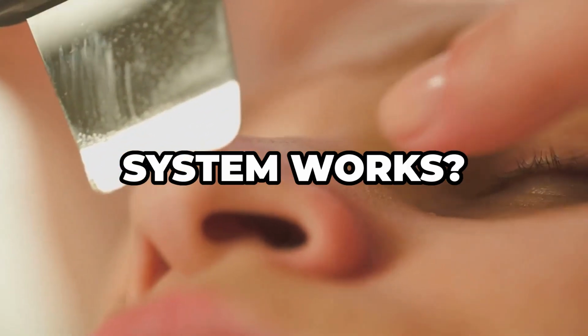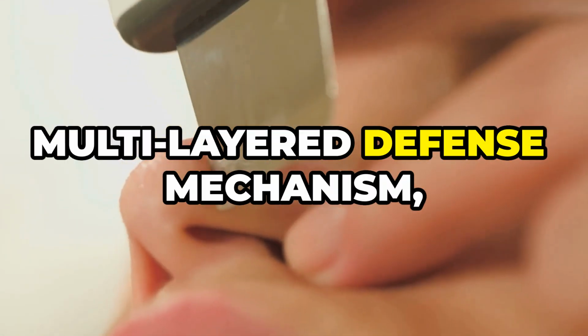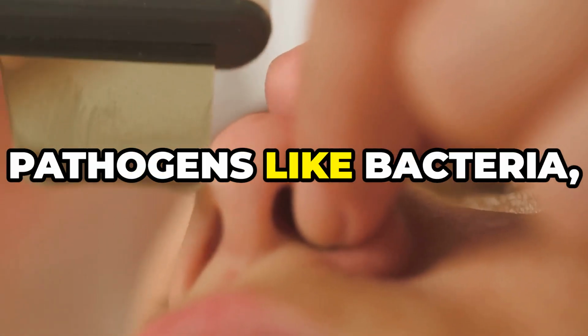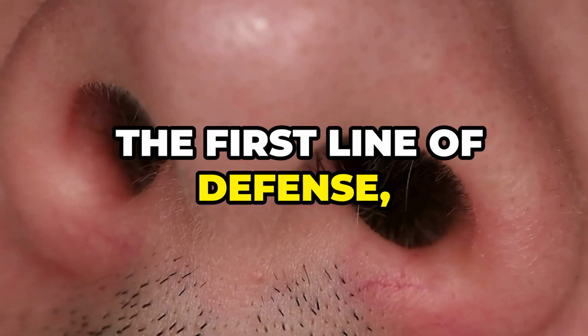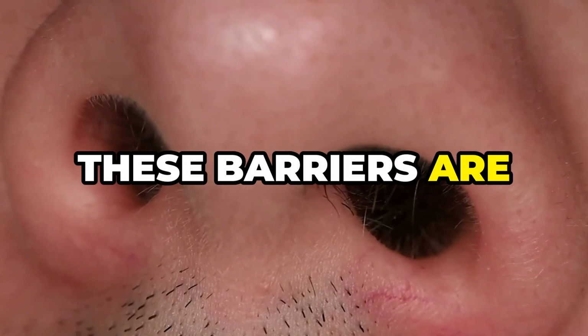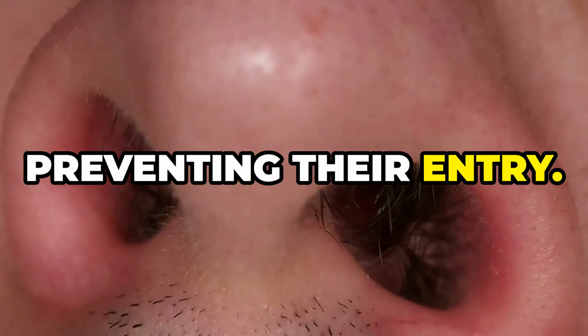How the immune system works. The immune system operates as a multi-layered defense mechanism designed to protect the body from harmful pathogens like bacteria, viruses, fungi, and toxins. The first line of defense: physical and chemical barriers. These barriers are the body's first shield against pathogens, preventing their entry.